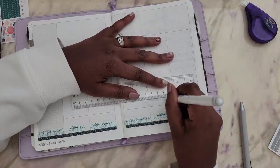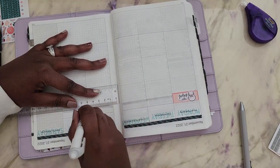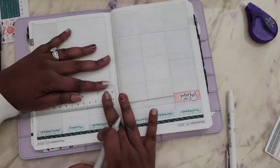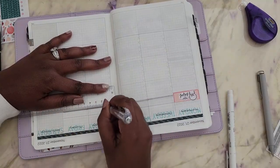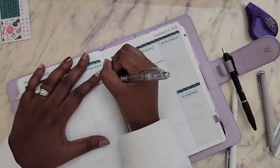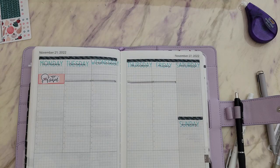The way I like to plan is to kind of think of the big events that are going to happen first, make note of them, and then try to work around everything else, if that kind of makes sense. So you see me here marking out that this is a no school week.